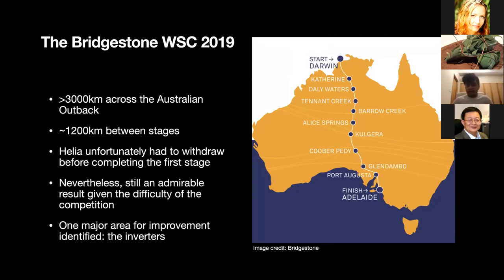Unfortunately, in the event, Helia had to withdraw before completing the first stage because one of our inverters failed. But nevertheless, we managed to go almost 1,000 kilometers, which was an admirable result given that most vehicles entering did not even make it to the start line. But this did identify one major area of improvement, and that is the inverters.